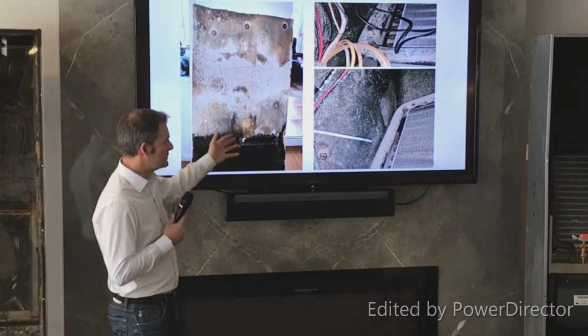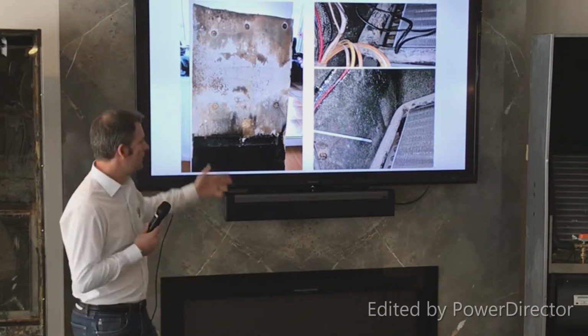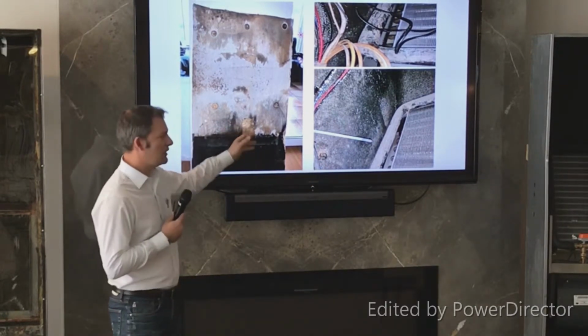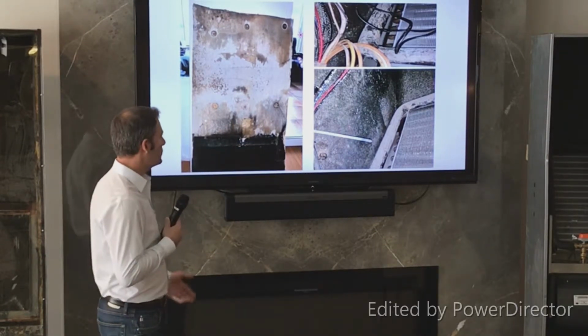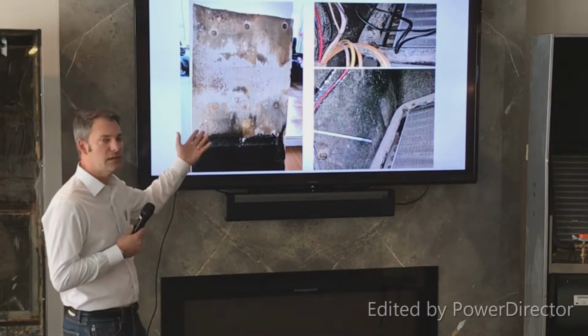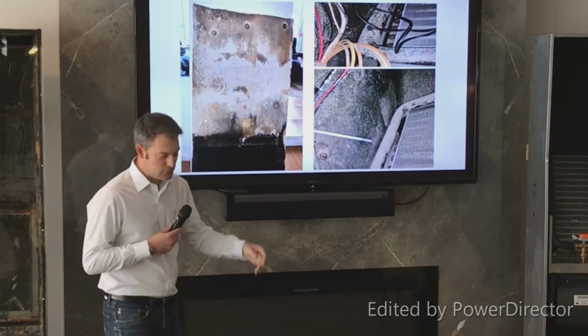The problem with this is, with mold in a fan coil unit, is that every time the fan coil unit turns on, all that mold and exposed fiberglass then gets blown out into your home. So if you do notice a buildup of dust in your home, this could be a reason why. It's just all the old particulate in here is blowing out and into your home.